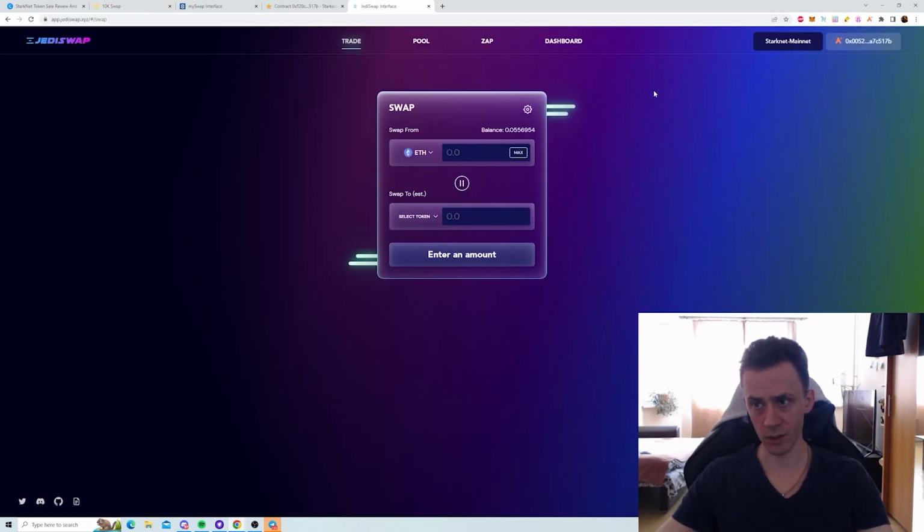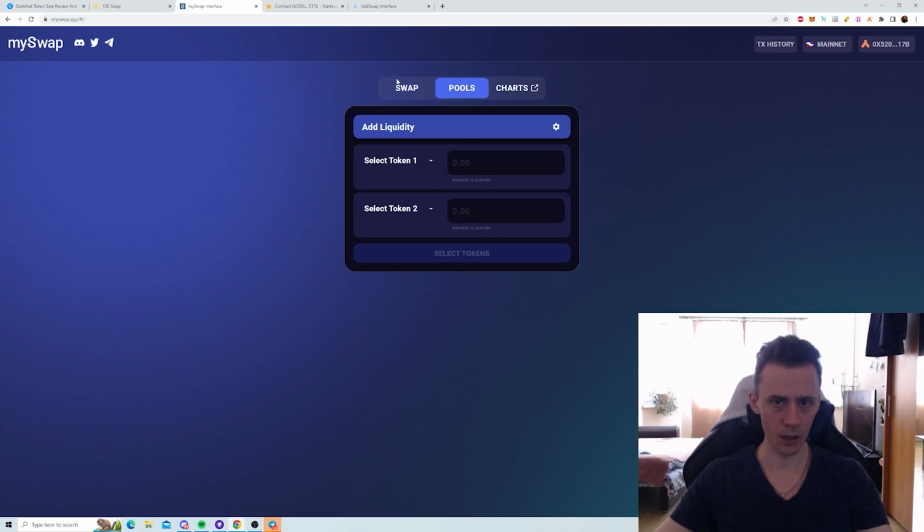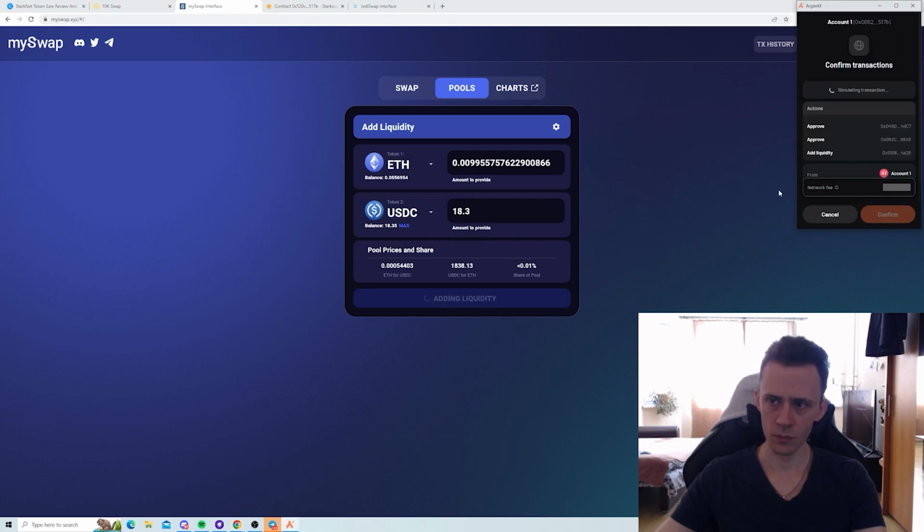Sadly, right now the network is not doing great with concurrent transactions. So if you get rejection errors, try to do transactions one by one. Because my initial JediSwap transactions were rejected. The first transaction on MySwap was rejected, but now the second one actually came through. Here I'm gonna add to the pool on MySwap, and then we're gonna go to JediSwap. Always you press add liquidity.